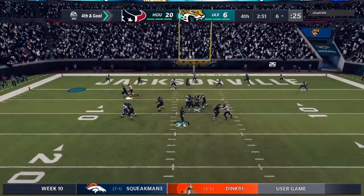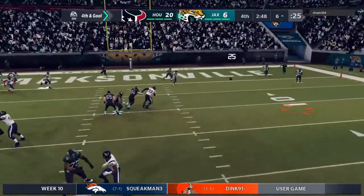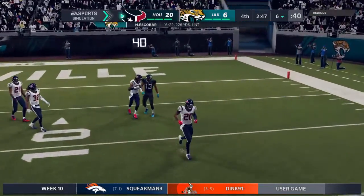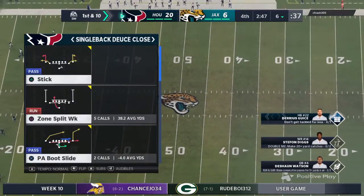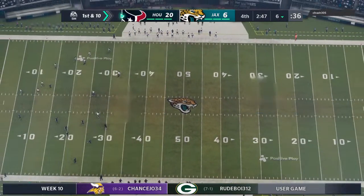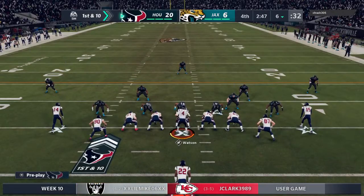As expected, they're going for it to keep the drive alive. And they hit him as he throws, as this one's going to go straight down to the turf. Incomplete. They can't hook up here on the fourth down pass attempt, and this Texans defense stands tall.